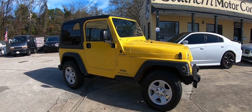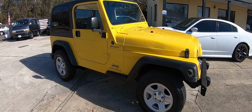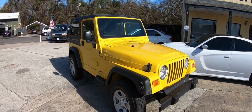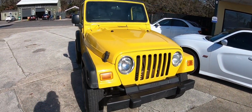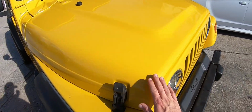All right, everybody, so there it is, the 2006 Jeep Wrangler Sport, right-hand drive in yellow. What a great little car. It's a good looking one, by the way. I like the color. It just stands out so brightly, so nicely. The paint's actually in really nice shape on it.